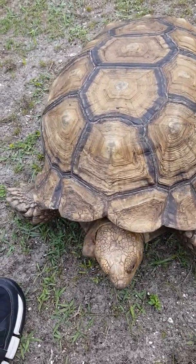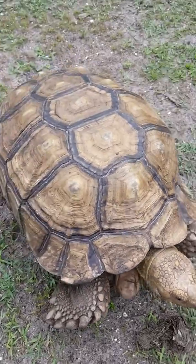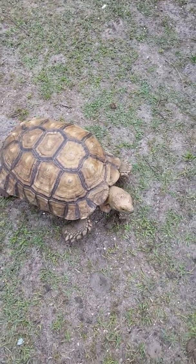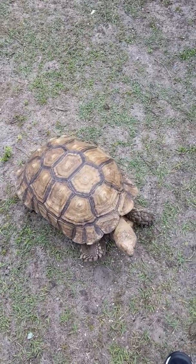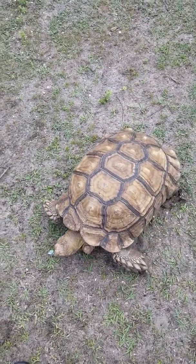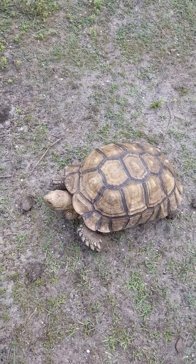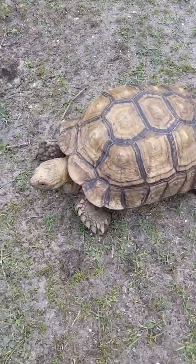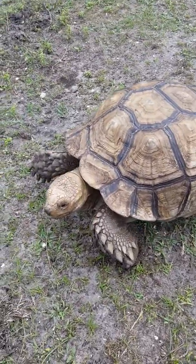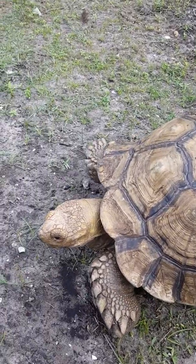In just a short amount of time, they go from living in a little tiny tank in your bedroom to being an animal that's this big and having to live outside. So if people want an animal like this, we do recommend that you do your research first. You don't just go out and buy it as a compulsive buy, like, hey, it's a cool animal, let me just buy it right now. You really want to know what you're getting yourself into.